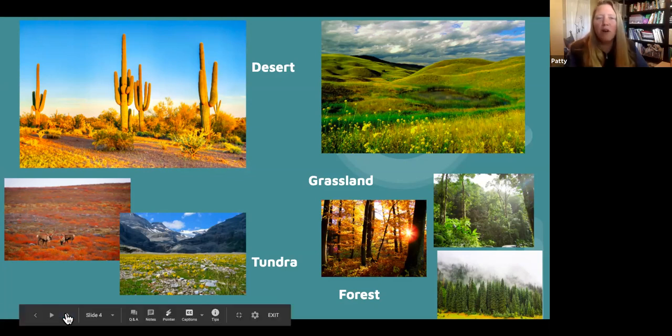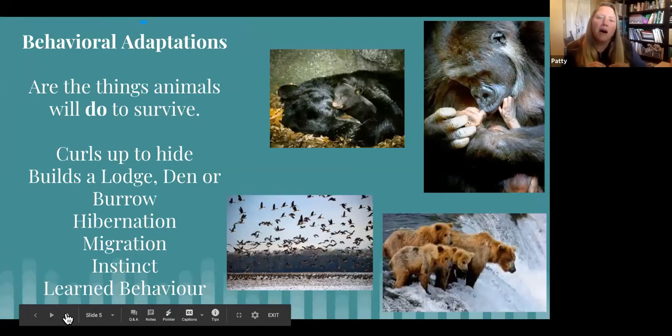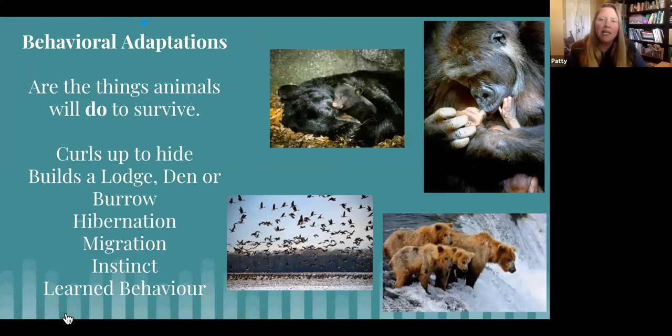So let's move on and talk a little bit about animal adaptations. And it's such a big area when we talk about animal behavior.